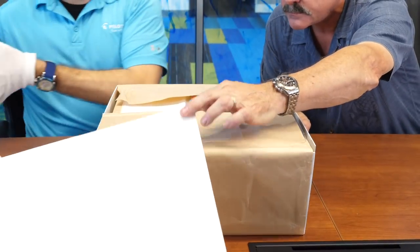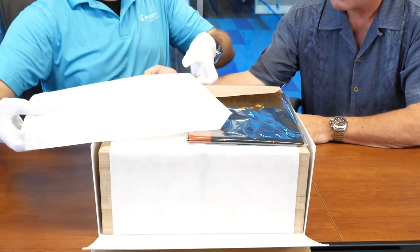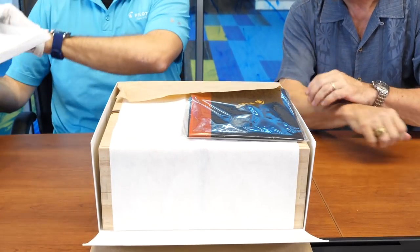Okay. Every piece that is separated here is covered in paper so that it will not smudge or crinkle anything inside the actual packaging. It has this flap that folds down to give you easier access into the box because it's a rather sizable box. Now it comes with this thing.